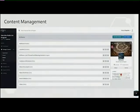In order to edit or add content, I can go into an individual story and edit any tab, add any new tab, and upload video, audio files, images. I can reorganize how the tabs look on the front end, and then on the right side you can see that these changes are immediately updated and they'll go live for the users.